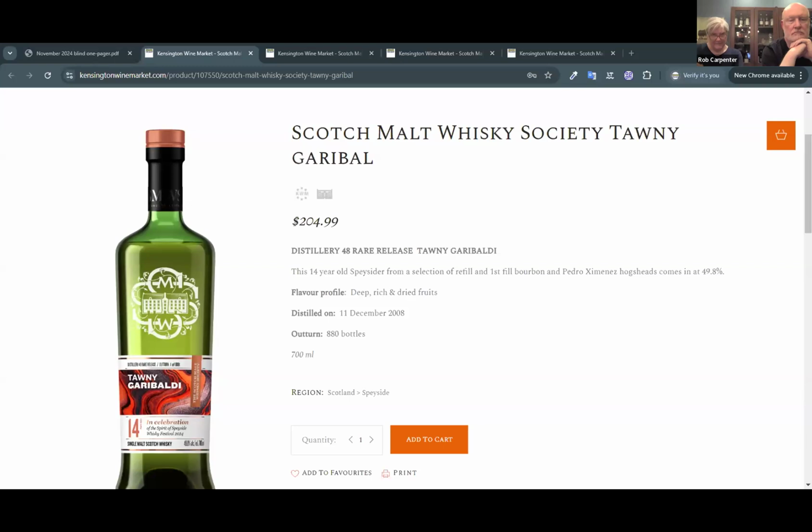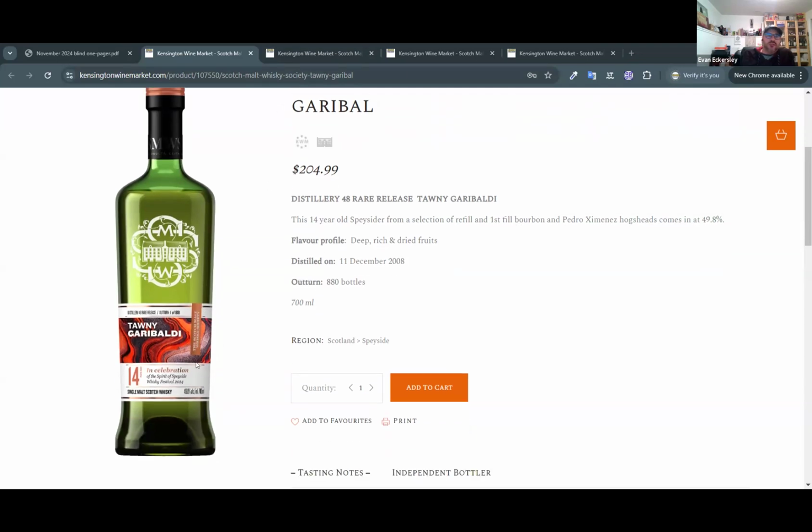Okay. Very cool. Here is the link for Tawny Garibaldi. So this is 14 years old from Speyside, from the 11th of December 2008, and I didn't keep the other one up, but I mentioned that it's the same distillation date as the last one, as Berrylicious, and I believe this is a set of sister casks from Belmenic again for this one. 205 is the price on this guy, and this guy was bottled, as you can see on the label there, in celebration of the Spirit of Speyside Whiskey Festival 2024.